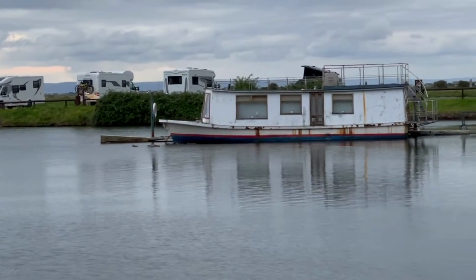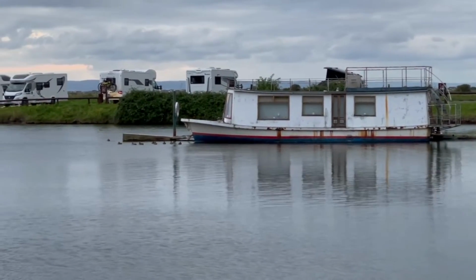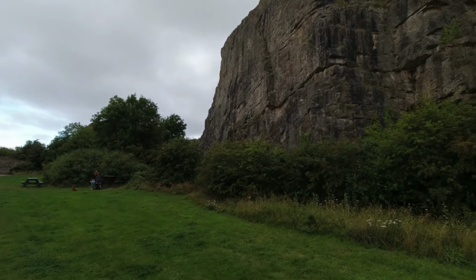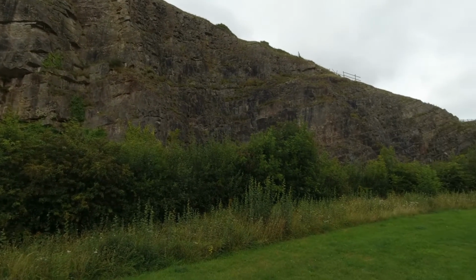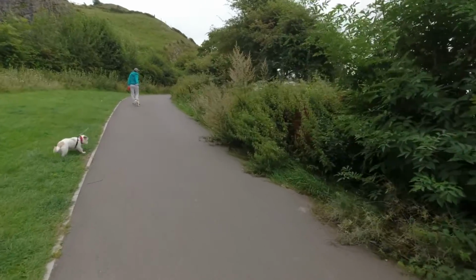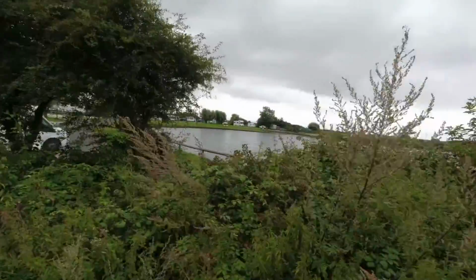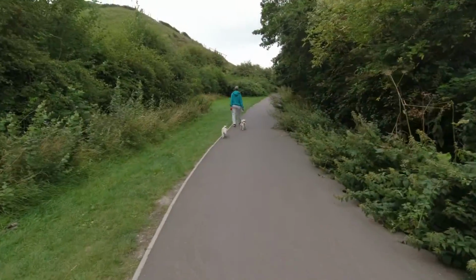It's dusk now, and it's less sups and more ducks. And this is the nature reserve at Uphill, and they do rock climbing there. It's quite fun if you don't mind heights. And this is just the other side of the campsite, which you can just see through there. It's also a cycle route as well.